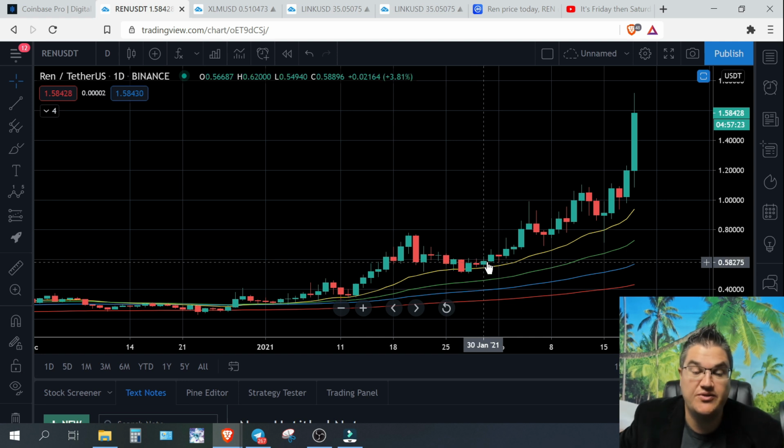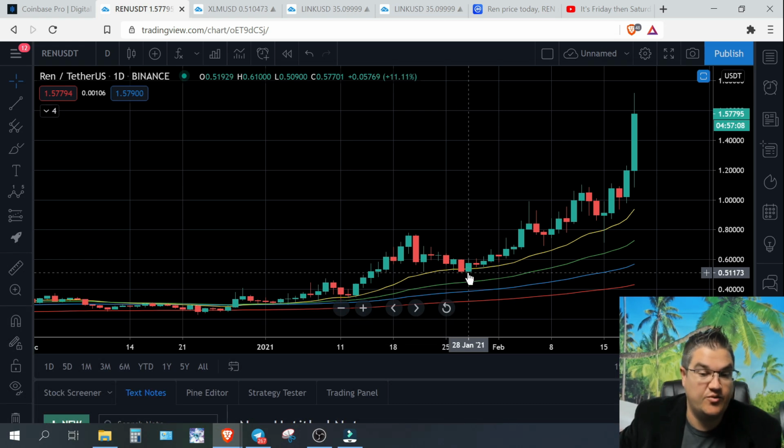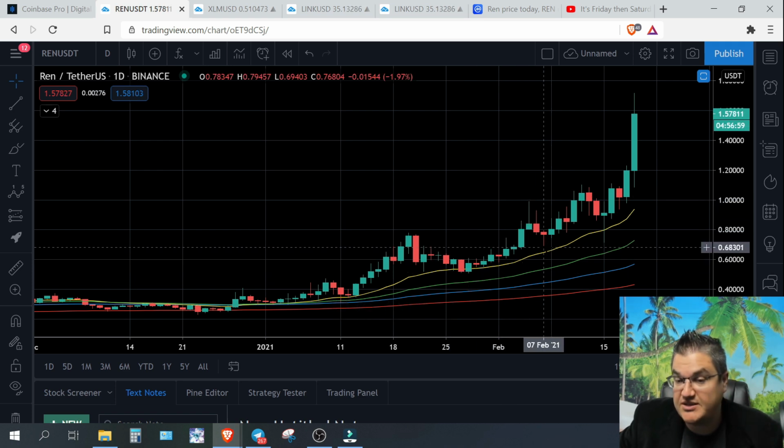Some coins you have to use even less than the daily, which is also why anything with a lower market cap is hard to predict, because there's nothing certain or concrete about their moving averages or their history. So for REN, the 21-day works perfect. Look at the support it held. Perfect, bounced back up, came back down close, not quite touching it.